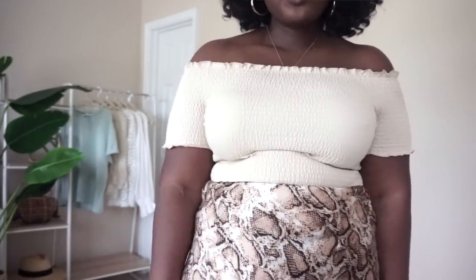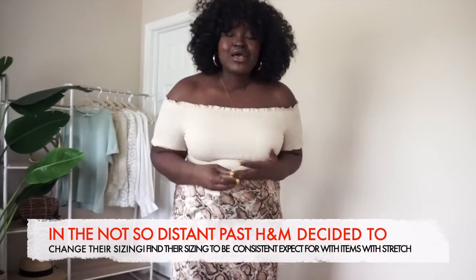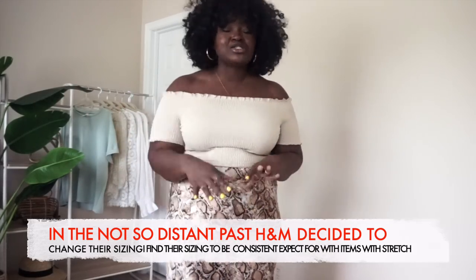However, I got this in extra large, and you guys can see it is tight. It is tight. But you can see the potential of a top like this. All I have to do is throw on a strappy sandal, a cute little clutch, and I have an outfit that's perfect and ready for date night. If you're like me, you've probably been like, what the hell is going on with H&M sizing? So I'm going to be reviewing all of that towards the end of the video, so make sure to keep on watching.